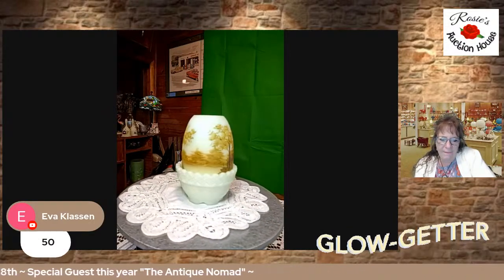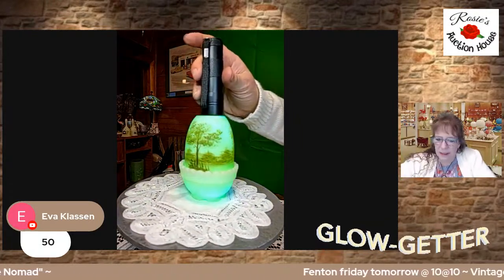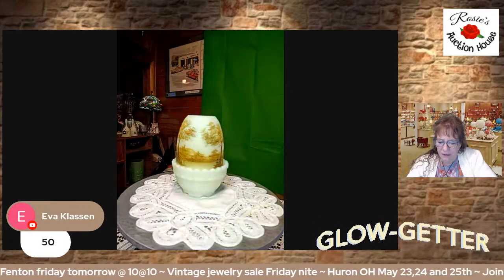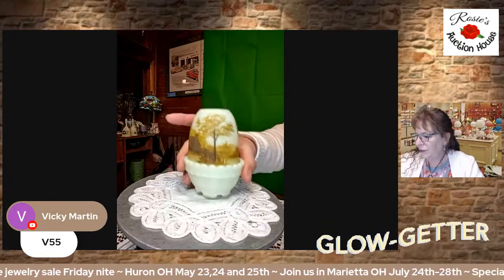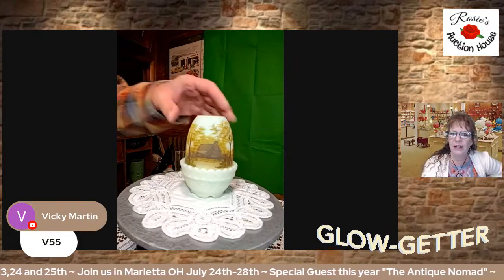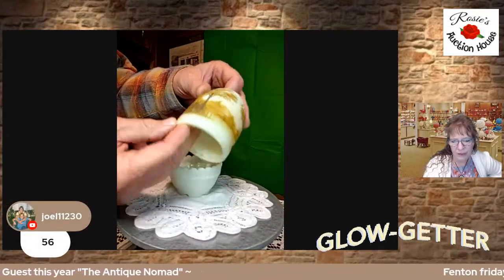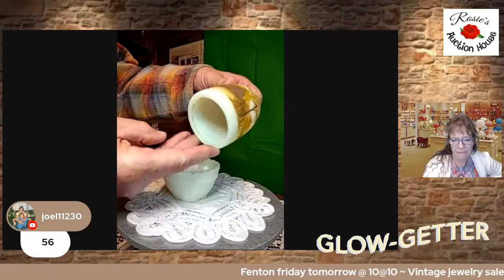Eva is at 50. And it glows like crazy. Catherine is out. Eva's at 50. Blue Flamingo, I see your 50, but Eva was first. Vicki Martin's at 55. Now, this is a Gloria Finn. Trudy was in here for coffee last week, and she told us the original Fenton artists, and Gloria Finn was in there first with Louise Piper. So one of the original artists at Fenton. Joel's at 56.